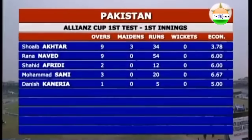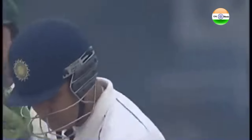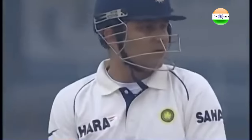And for the bowling, the sad affair for Pakistan, they've all bowled reasonably okay here and there. Shoaib Akhtar, 9 overs, no wicket for 34. Rana Naved, he's bowled better than that, those 9 overs, no wicket for 54. But here's the match summary there. The Centurions, Yunus, Yusuf and Afridi. And the Centurions for the bowlers as well. Nagarkar 2 wickets, Kumble 2 and Pathan 1 respectively. Still trailing by 549.